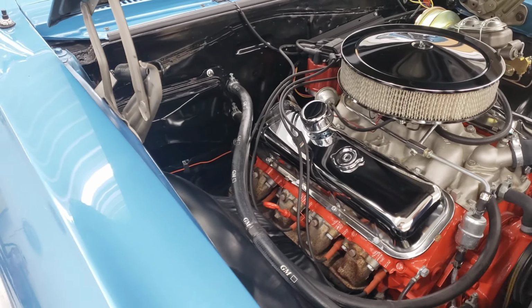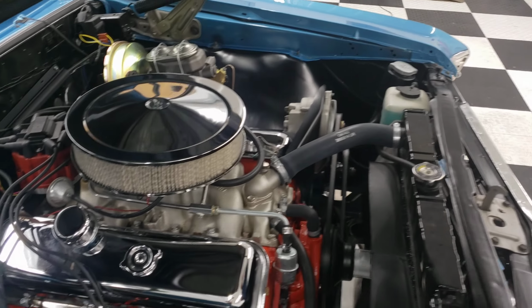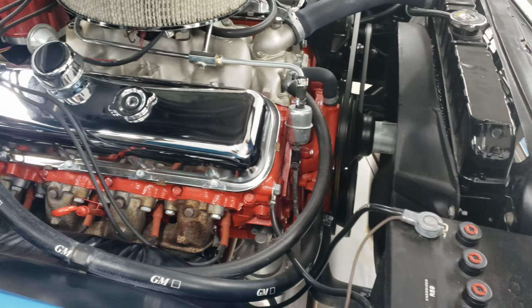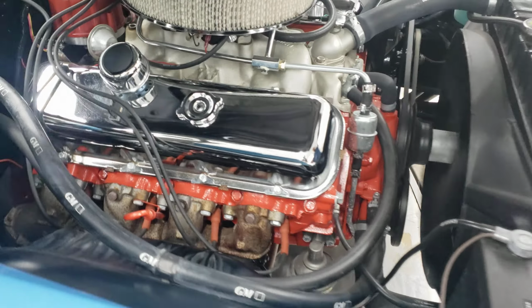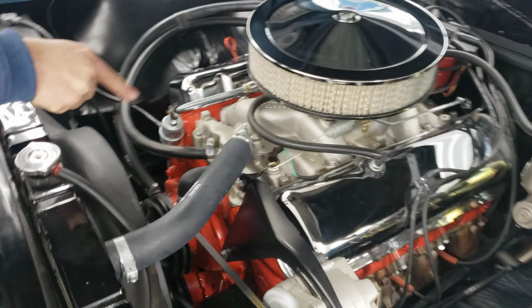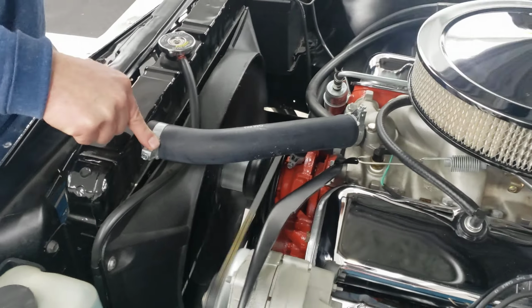Underneath the hood of this car looks great. Aluminum intake on it. Has a Holley carburetor. It retains the original stock exhaust manifolds. The engine in the car has all been rebuilt. It's got the original style battery in it with the original style clamps. Has the original style hose clamps underneath the car for your heater hoses and radiator hoses.